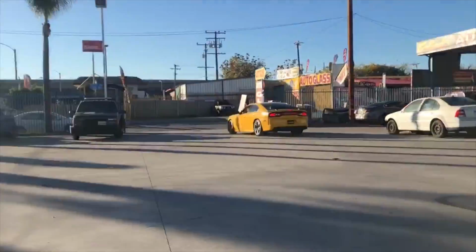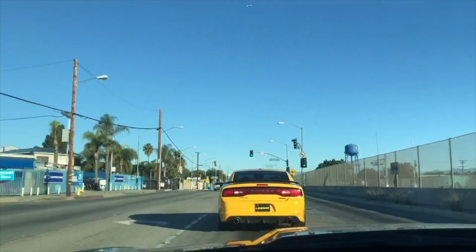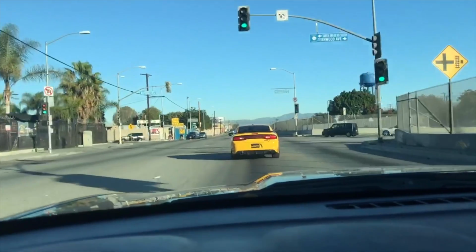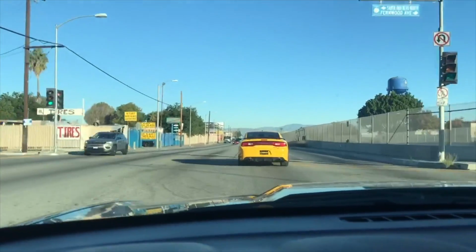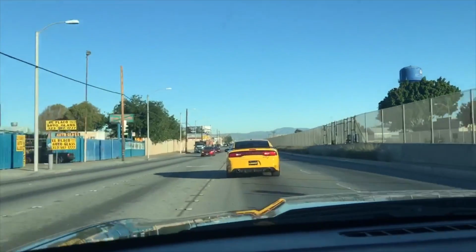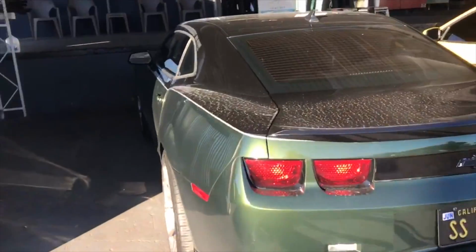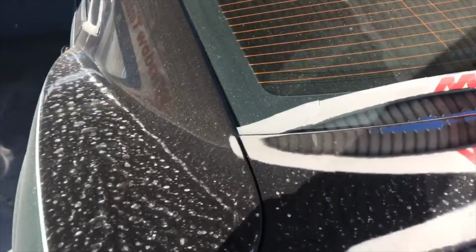So we just got to LA, met up with one of my buddies. He's got the 392 Charger, nice little motor package. We're actually looking for a window. I guess he was behind an 18-wheeler truck and a rock flipped off and cracked his window. So we're on our way right now to find a windshield for his car, and then we're gonna meet up with a couple more of our buddies. I gotta go get a car wash really quick. I haven't driven this thing in so long.